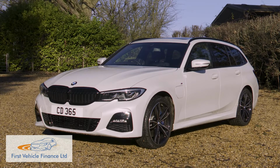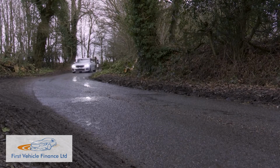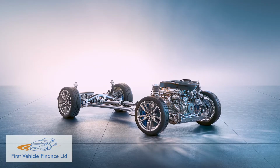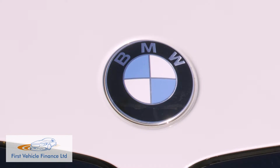The well-versed themes of the 3 Series are present and correct in this G20 generation Touring model. Much is familiar here, as a front engine, rear-wheel drive formula with near perfect 50-50 weight distribution. That has defined the 3 Series to date, and this 7th generation model doesn't deviate too far from that script. But also much is different.